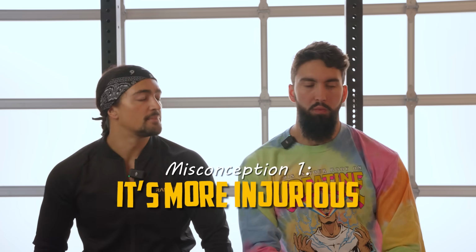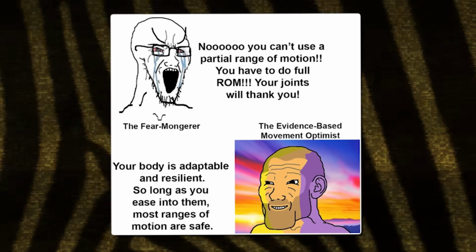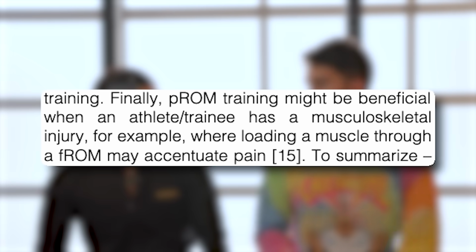So I think one is that it's more injurious. The people making this claim, I think, don't have really any evidence to rely on. For a lot of things in exercise science and physiotherapy in general, it is mostly a matter of acclimating to it. So I wouldn't recommend you just jump from doing full range of motion only or shortened partials only to doing only length and partials right away. Because the one thing that we might see in injury research is that generally acclimating to stuff gradually, or graded exposure, is a good thing. But inherently, there's no reason for it to be more injurious, to my knowledge.